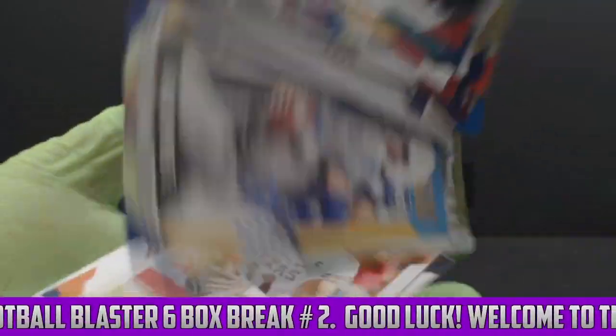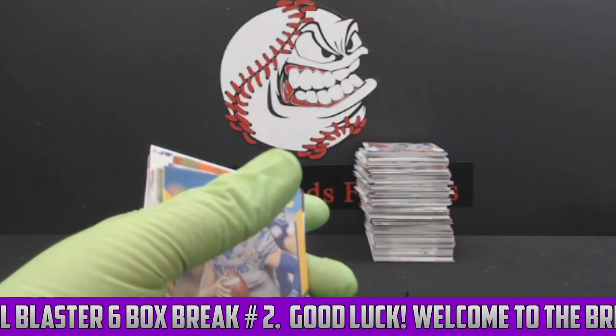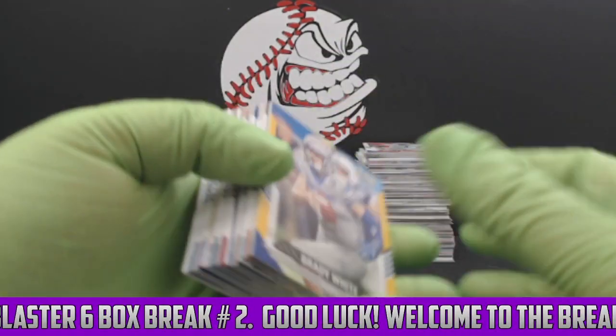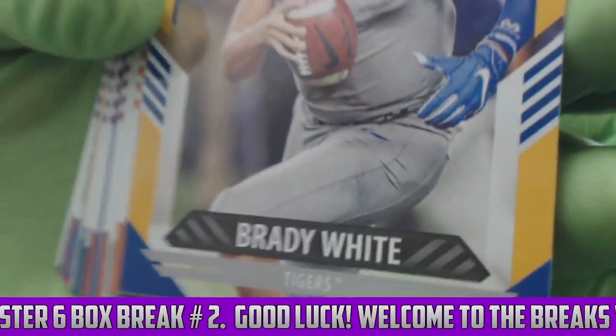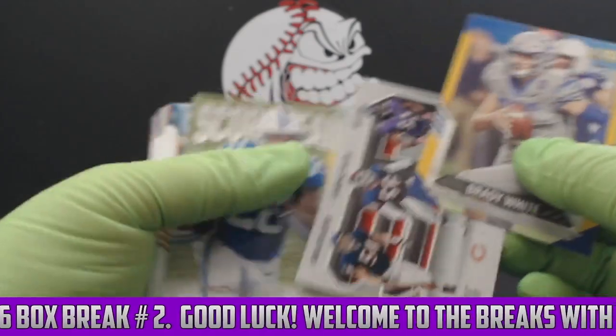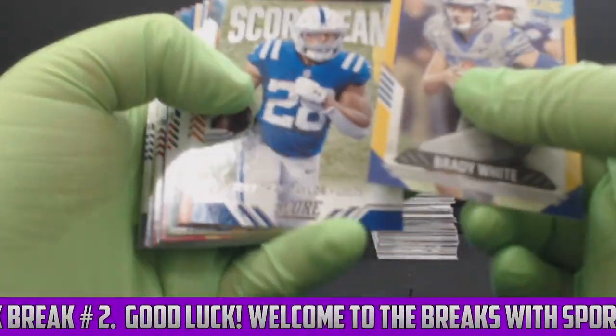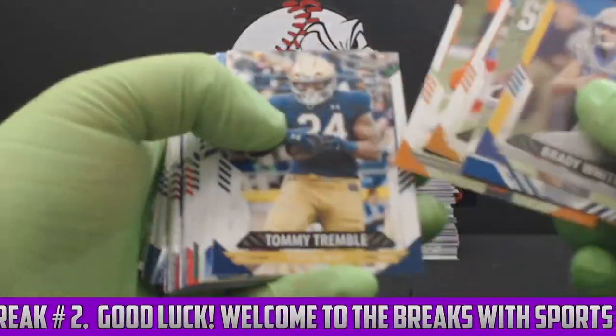So just a reminder to anybody watching right now, this is the end of the 6 blaster box break we're doing right now. Coming up after this, we have our 1 box Fat Packs Score break. So we still have a Score Fat Packs break coming up. This is our multi-team that we'll have to do at the end. Jonathan Taylor.